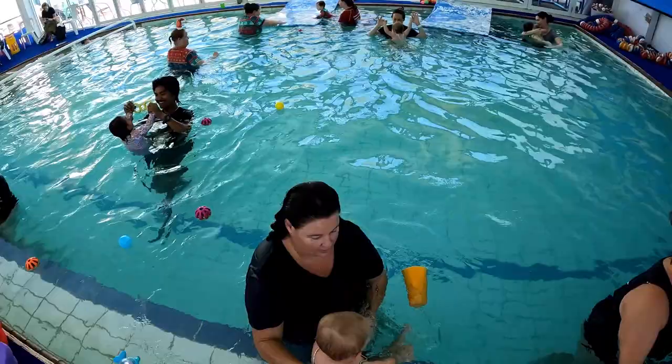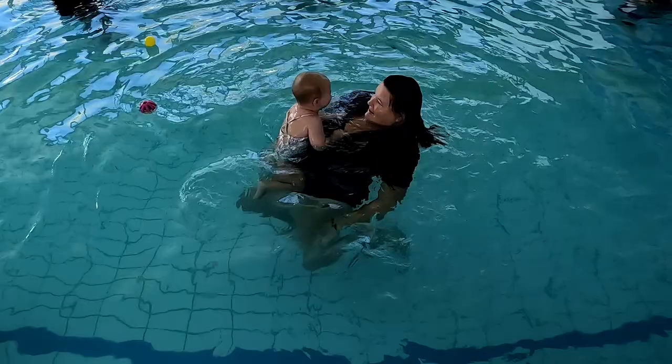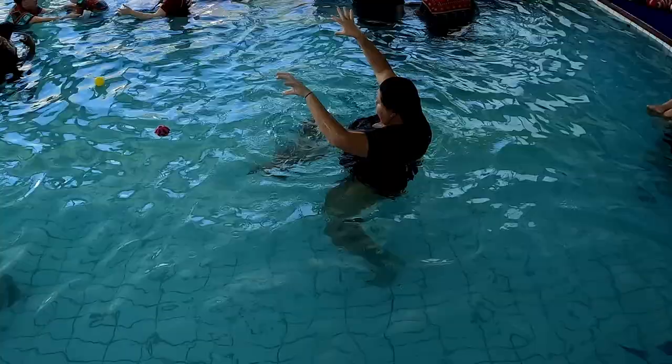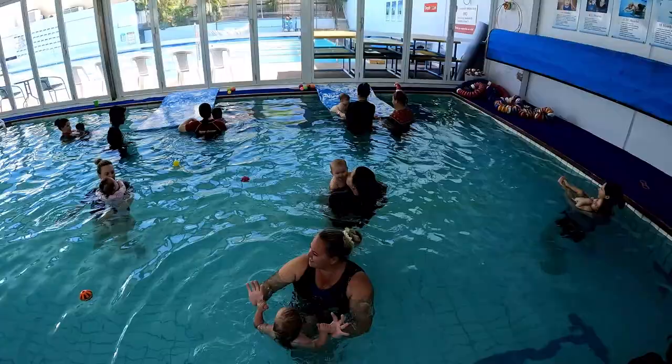Jane now encourages Lulu to grip her fingers, building independence and doing monkey drops. Notice the way that the mother drops the child underwater, lets her go, and then waits for her to come up and pull herself up on her mother's T-shirt. This is all building independence.